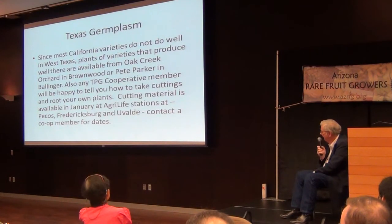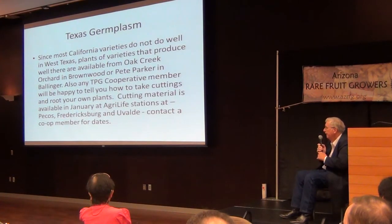At these AgriLife stations, which is Texas A&M Extension, we have those plantings. We have cutting days normally in January, and it's available to anybody that wants to come to them. But that's just for anybody that's around Texas. It's close by. Next.